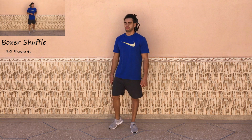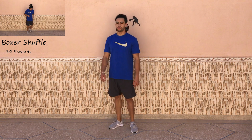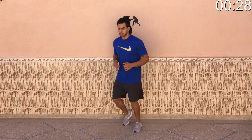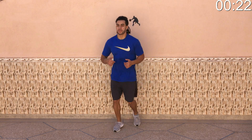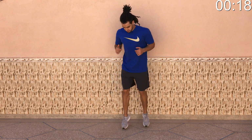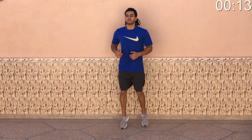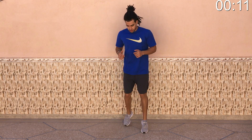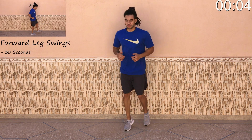Alright, let's begin with the first exercise of the warm-up, which is going to be boxer shuffle for 30 seconds. And begin. Always remember to keep your chest out, shoulders backwards and back straight. And keep breathing and get your body ready for the workout. We are halfway in. Keep breathing and keep pushing. We have 10 more seconds before going to the second exercise, which is going to be forward leg swings.